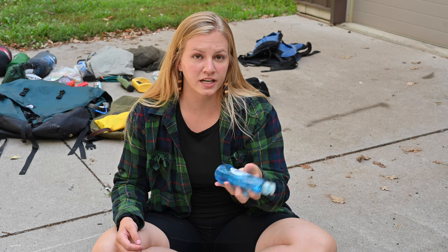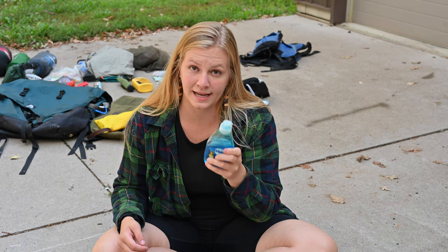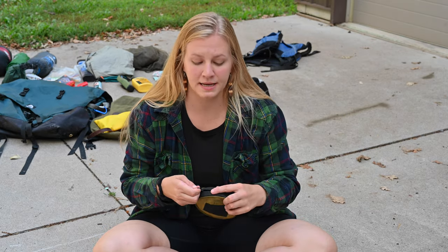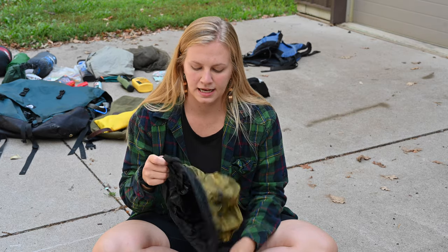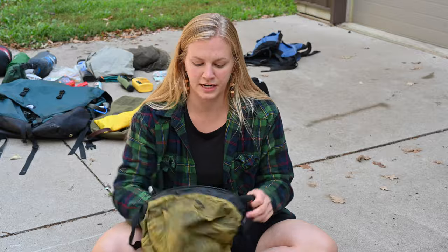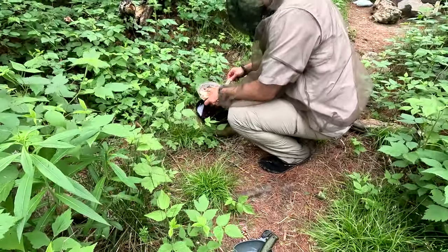I like to use Dawn dish soap for cleaning dishes, still away from camp. You have to be far away from camp in the woods. To wash dishes or to wash my hair or to bathe, I use a Sea to Summit kitchen sink. This is a 10 liter, and this is one of my favorite things for camping. You fill it with water, and then it acts as a water bucket, and when you set it down, it holds the water in it.